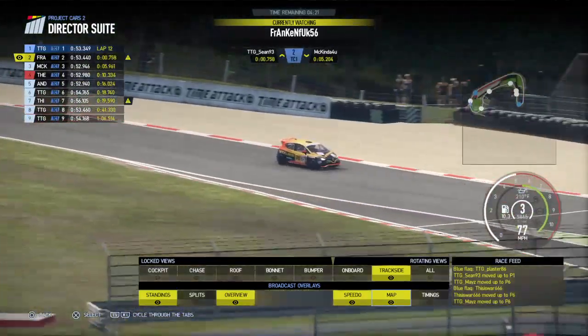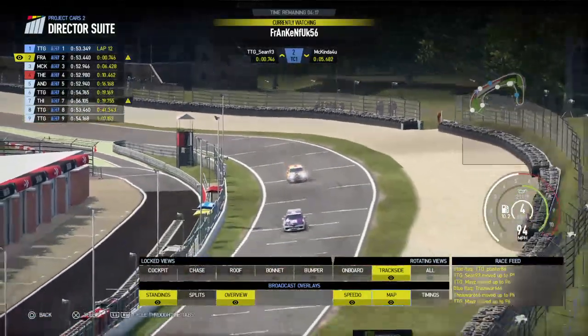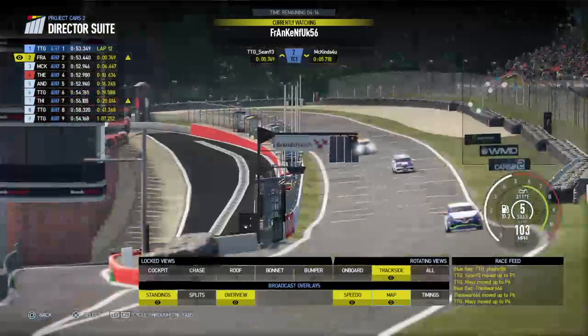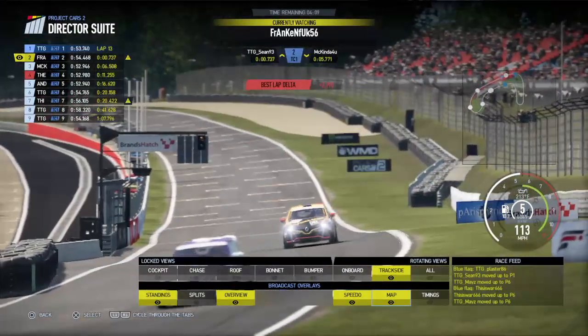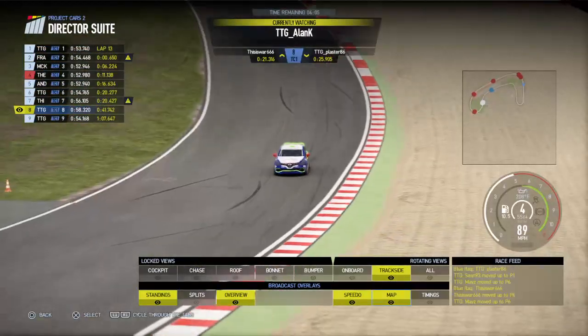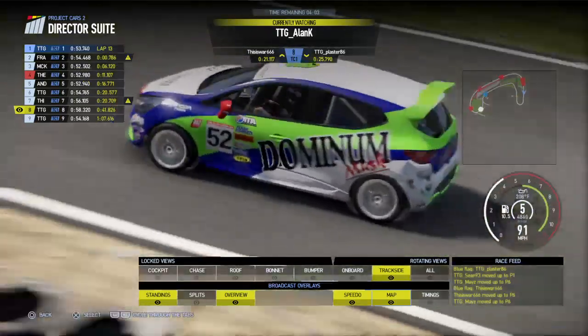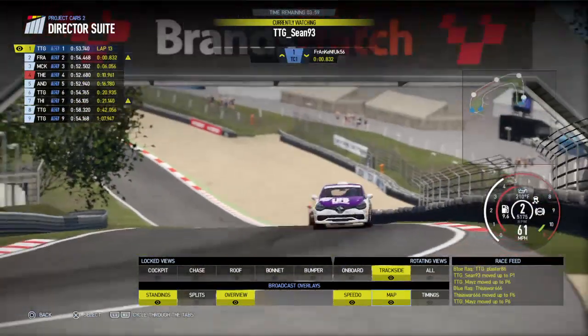Frank has not really lost any time. He's 7.5 tenths off. He has lost a couple of tenths of a second, but if that, he's only lost that amount of time. Because that is Plaster, in fact, going in front of them, I do believe. Is Plaster? Let me just check. No, that's not Plaster. It's Alan Kay. That is Alan Kay out going towards the Druid hairpin.